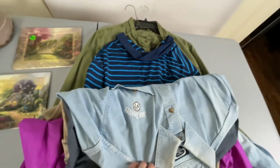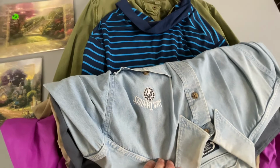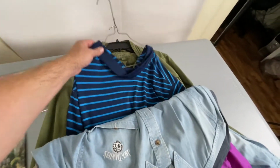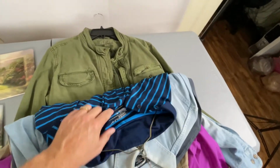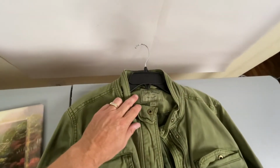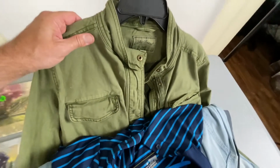This one's backwards, but it's got a Jack Daniel's logo on it. Nice embroidered. A little bit dirty. We'll have to wash that one, but that's okay. Looks like this one's backwards too. This is a Nike Golf Polo. Blue striped, kind of cool. And then this green Lucky Brand jacket. Women's jacket. Kind of cool too.